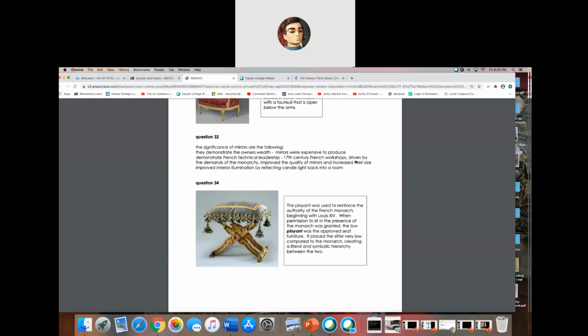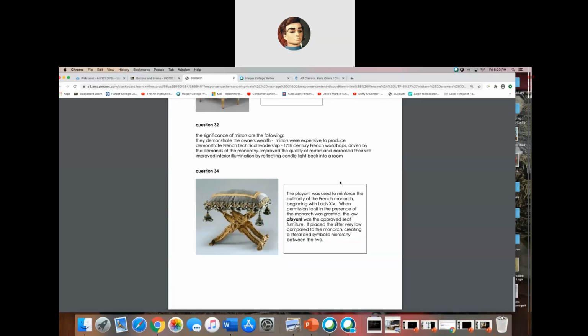So what that low stool does when you did sit is place the sitter very low compared to the monarch, creating a literal and symbolic hierarchy between the two.